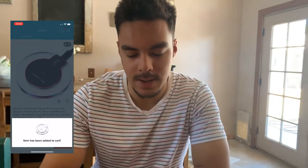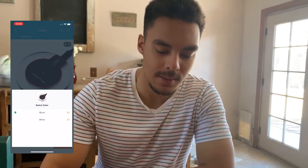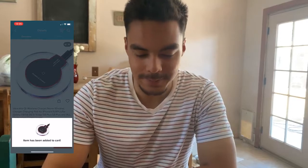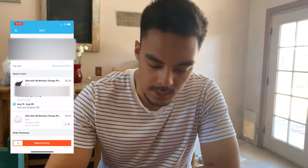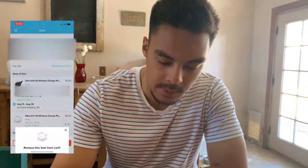Oh, sorry. You know what? I just realized something. Probably edit this out. I think the black is only available for pickup because of the little icon there. Ah, then of course I would love black. All right. So here we go. Cart. Let's go ahead and get rid of the white. Remove item.